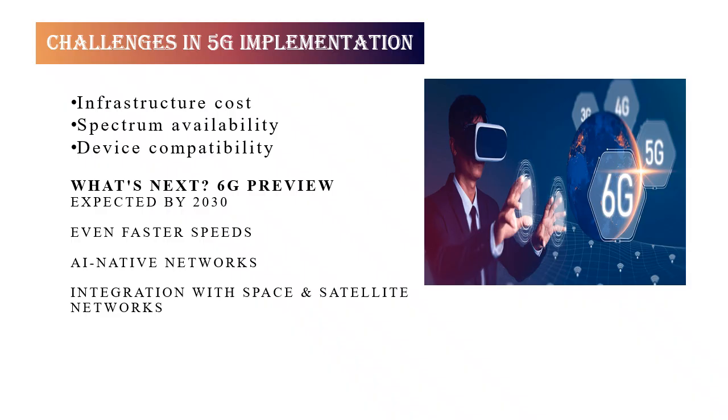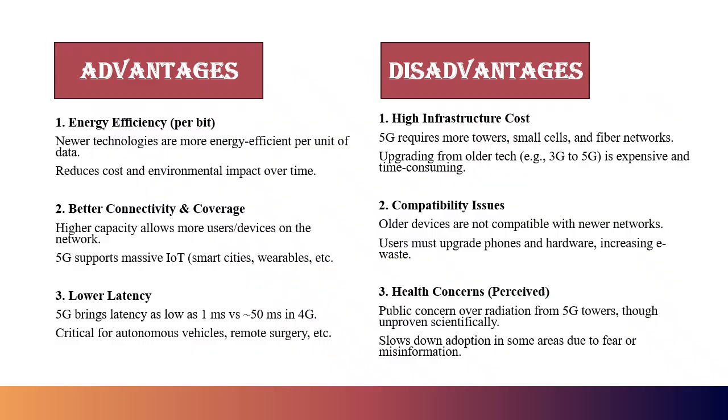And then we will see the advantages and disadvantages of mobile networks. So first we will see the advantages. The first advantage is energy efficiency. Newer technologies are more energy efficient per unit of data. It also reduces cost and environmental impact over time. So it will be very efficient for using technologies, and it also reduces cost and environmental impact over time.